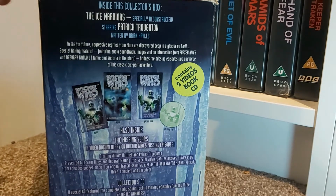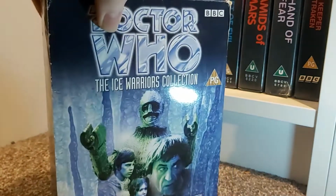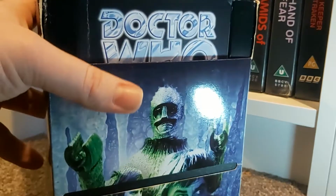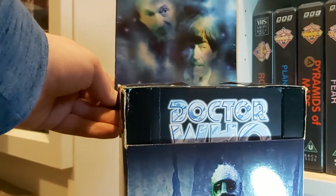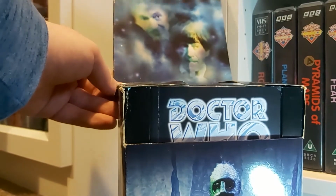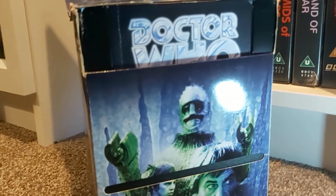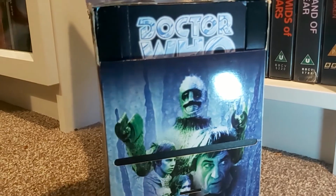This was obviously in the days before you had animations, so this was just a loose reconstruction with just telesnaps and the surviving audio. If we look inside, you've got a nice little picture here of the first 2 Doctors, and then a nice thin picture there of the main cover art for this release.